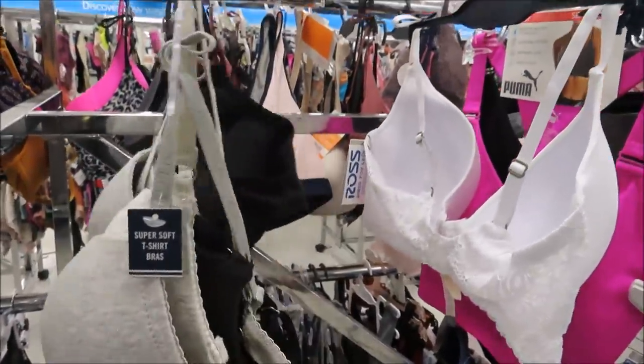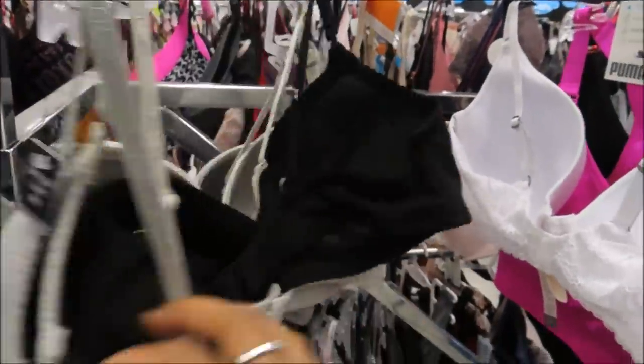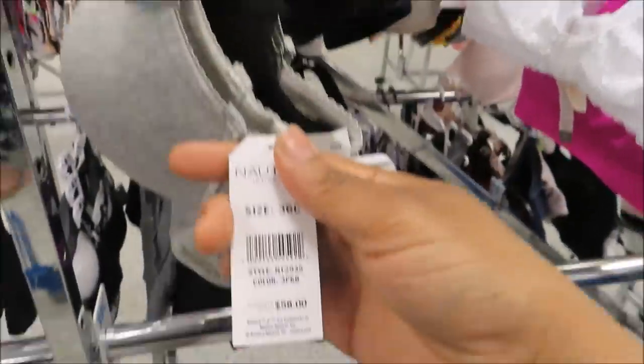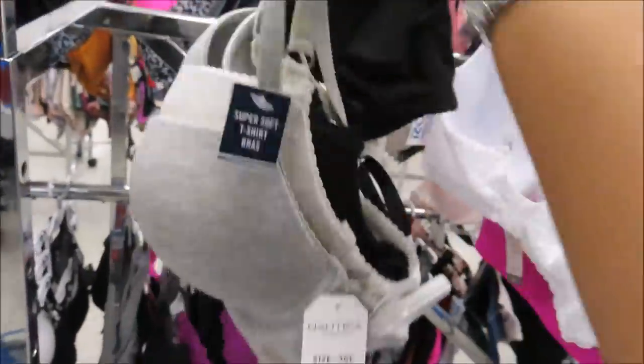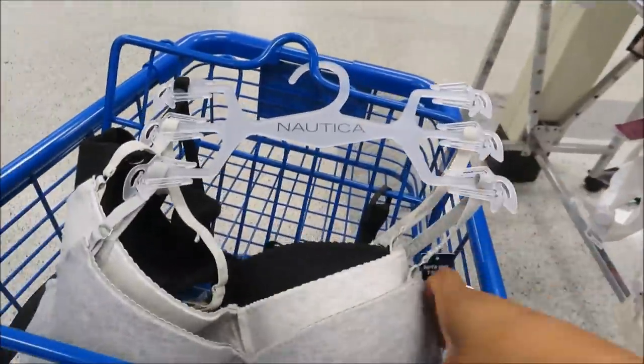Now y'all, I found some more nautical bras right here. These are actually my size, but I don't see no price on them because I know this ain't the price. $58. This ain't even the Ross price. So I wonder how much these is. I'm gonna take them to the register and ask somebody how much these right here cost.